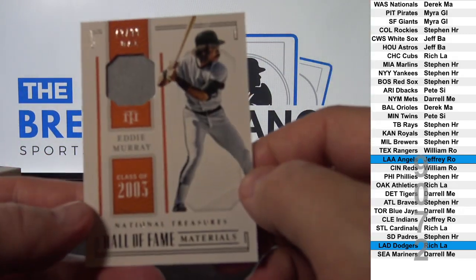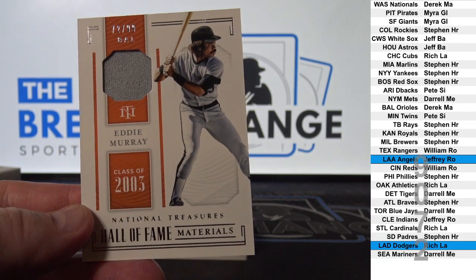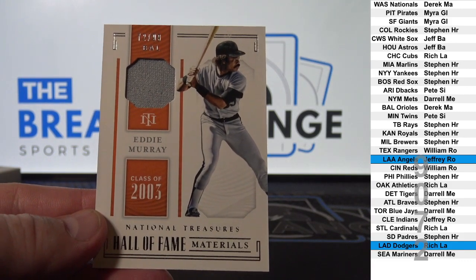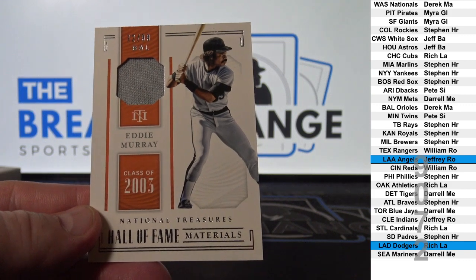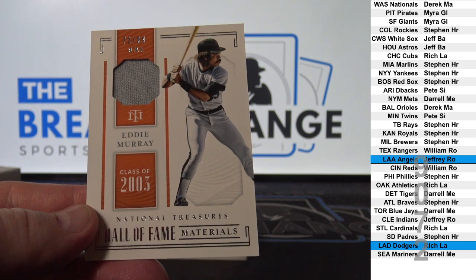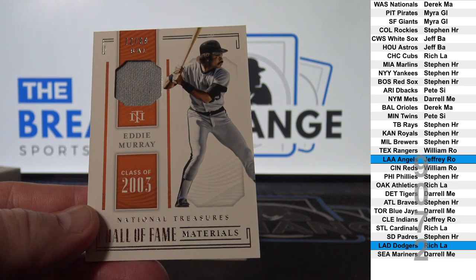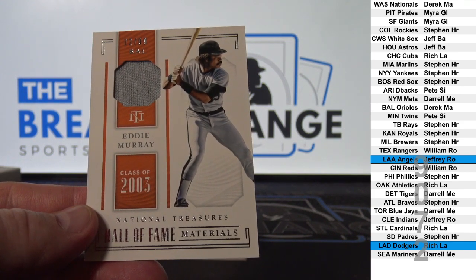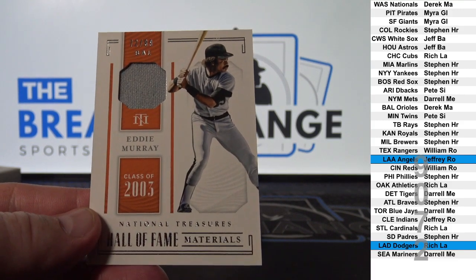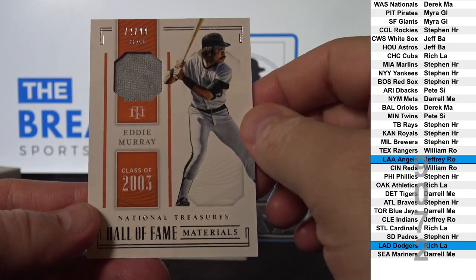Jersey to 99, Eddie Murray. Baltimore, Derek, M.A.